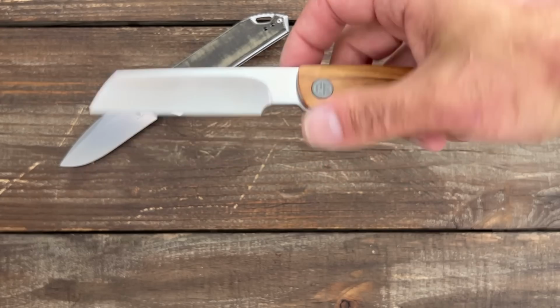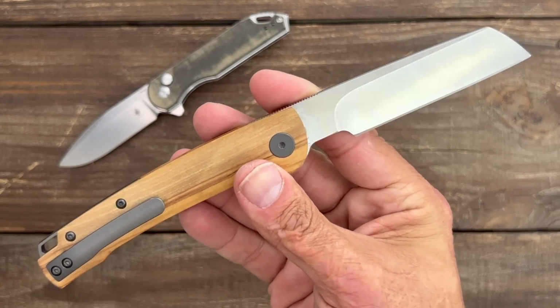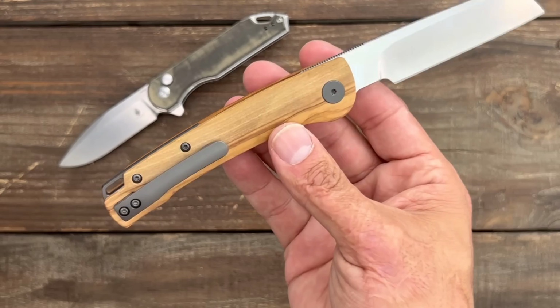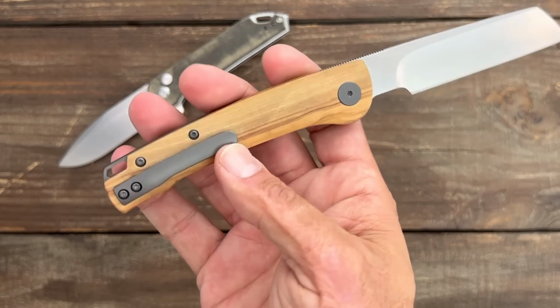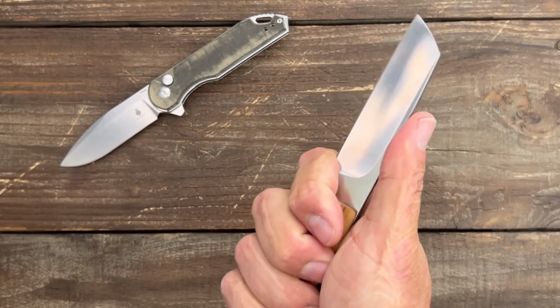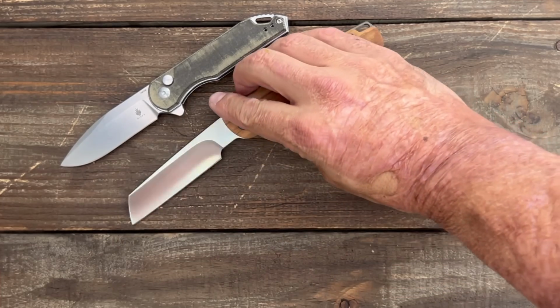Cool, like a folding straight razor, 154CM steel. I think this one's like $70. Crown spine, beautiful crown spine. Contoured wood scales. You can also get it in G10. Milled titanium pocket clip, titanium crowned backspacer. Comfortable, nice choke up. And it's a nice deep hollow grind on this one.